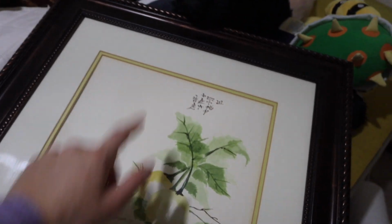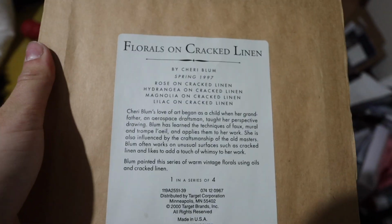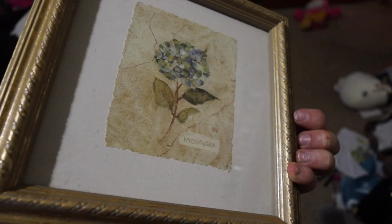Stop. This is from 1978. Probably hanging up on that wall. You are being such a booger. Stop being a booger. Stop it. Something I didn't realize. This one has a whole thing. Floors on cracked linen. And it's one in the four series. That's so cool. So far I have those two there, which I think I like.